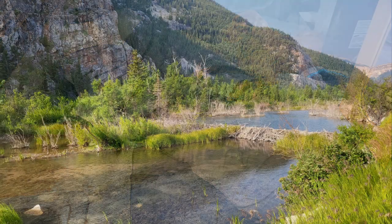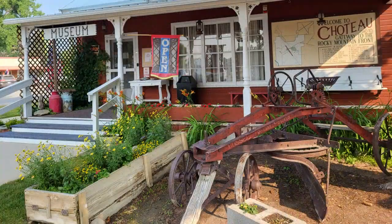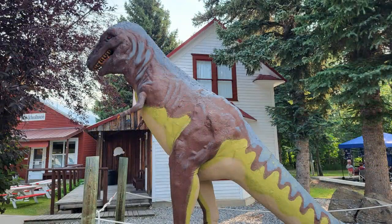The next morning, driving out, we paused to see if we could catch sight of the beaver that built this magnificent dam. But I guess he was sleeping in. Our next stop was the Old Trail Museum in Choteau, Montana. Luckily, this big fella didn't give us any hassles.